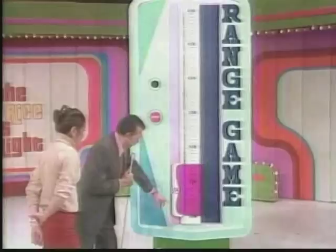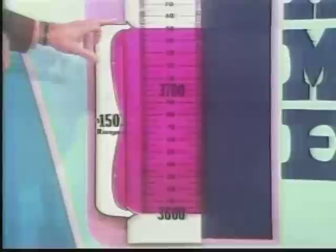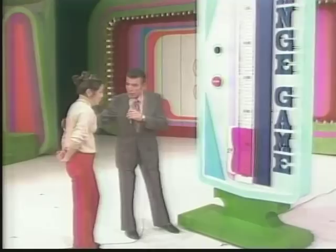Okay, Dennis? Okay. Now, what's going to happen is the price of that set is someplace between $3,600 and $4,200. It's worth more than $3,600, but less than $4,200. Now, this range of $150 is going to slide up slowly. When you think the price of that set fits anywhere in this red area between these two red arrows, press the stop button, and if it is in there, you win it. Once you stop it, we can't start it again, so start the rangefinder up and good luck.